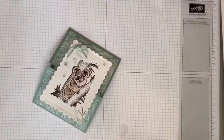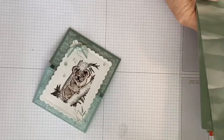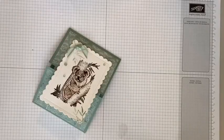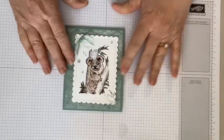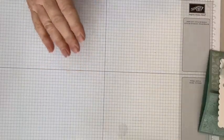So sometimes when you have some designer series paper and you're not so sure about one side, turn it over and look at the other side, especially if you don't like the big print. The backs of them tend to be these smaller prints. So let's get going making that.